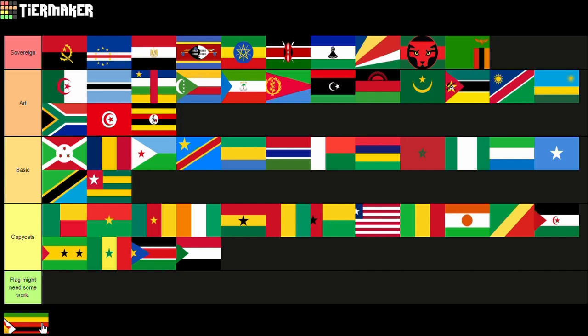Yeah, as a flag design, I'm really digging this one. It has a lot going on for it, but maybe a bit too much going on for it, knocking it down from the sovereign tier into the art tier. And there you have it, your 56 African states ranked according to their flag designs.